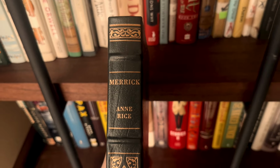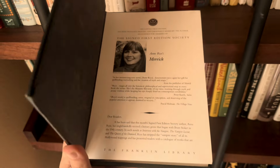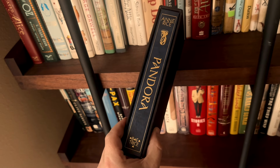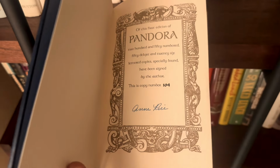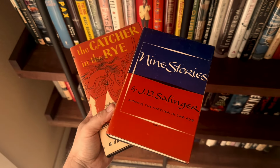The next two books are some really neat editions of Anne Rice books that I picked up when I was on vacation with my family in New Orleans. Both of these books were purchased from the Faulkner House, which is a great bookstore if you ever visit New Orleans. Some more highlights.